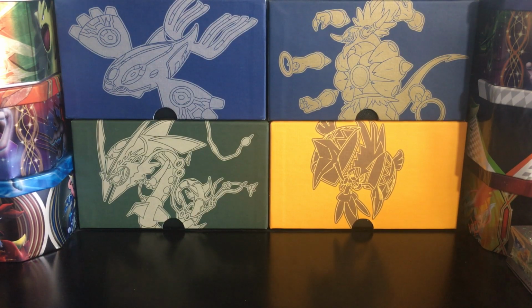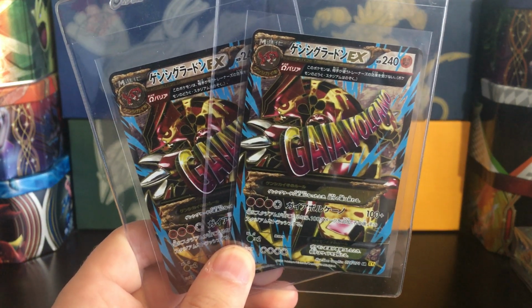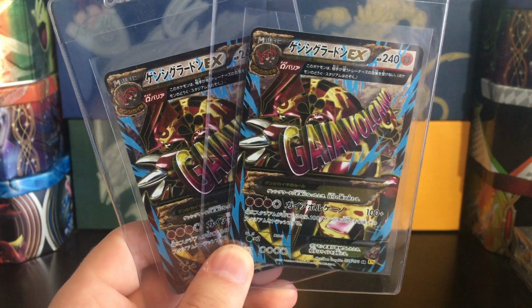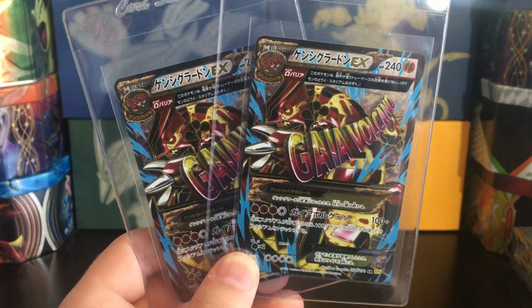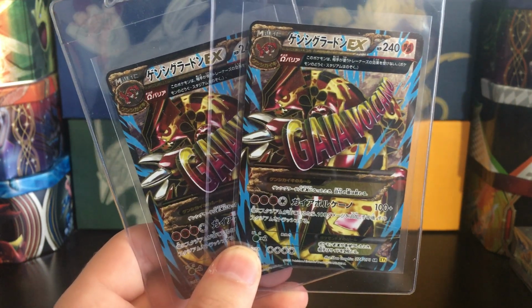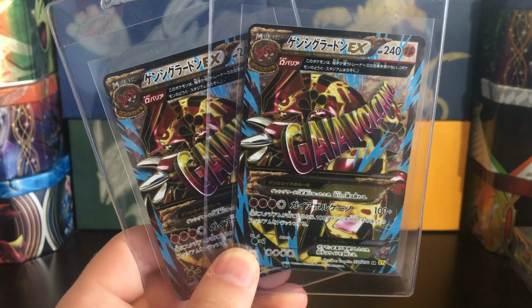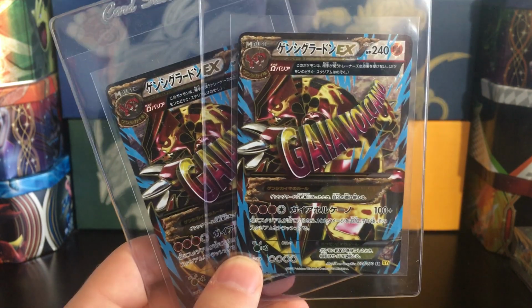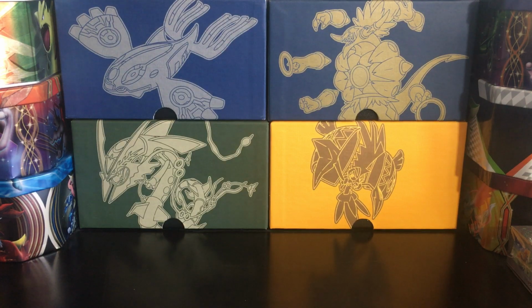But next up, I actually have 2 Primal Groudon EX full arts to submit. Just picked up these. I think they're super cheap. I think I picked them both up for like under $15 a piece. I'll do that all day for these mint Japanese Primal Groudon full arts. These were so hard to pull. So really, really happy to grab these.